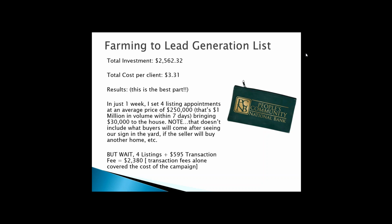Yep. Here's the deal. They got the 4 listings. They actually charge a transaction fee of $595. That covered $2,300. So the transaction fees alone just about covered it before they even took a commission, before a house was even sold. And so that's what we're talking about here.